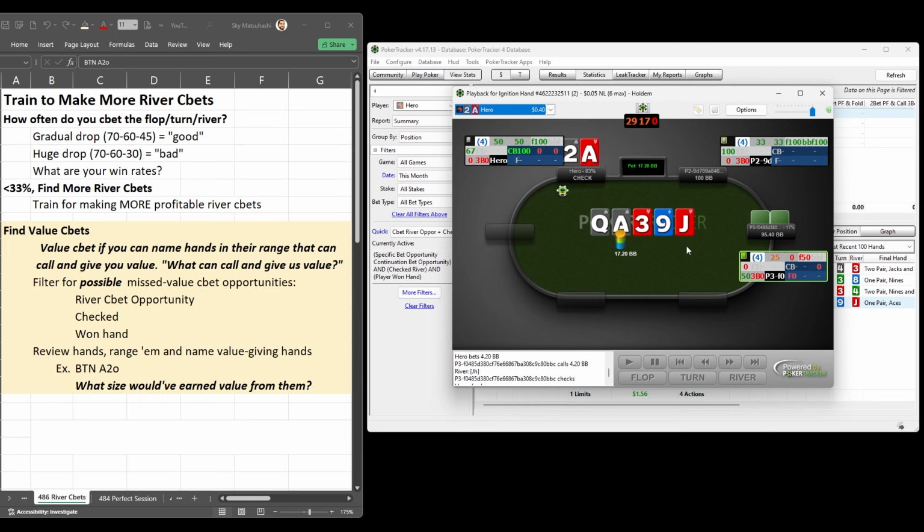But ultimately, we decided to check behind. What a shame, and he shows us the king 8 of spades for a busted flush draw. Now, of course, if we had bet, he would not have called with a king high hand on the ace queen high board.